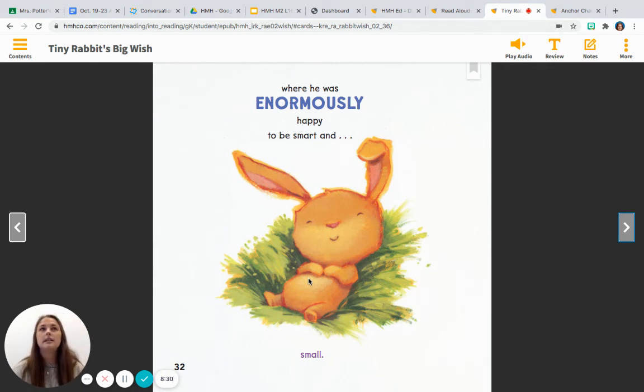And then the main events, so the important things that happen. So in the beginning, Tiny Rabbit wished to grow huge and tall. He wanted a really long nose and a huge tail. But did he get any of those things? No, but he did get big ears that helped keep him safe and helped him hear everything around him. So in the end, do you think he still wished to be big and huge and tall? No, I think that he was happy to be himself, right?